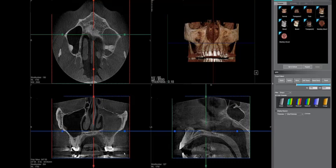But being able to send those volumes to that ENT office, or have a referral page that you print that has the volume on, just a slice printed on it, where they can see what's been identified at a glance and be like, oh yeah, this dentist is onto something. I should probably take a closer look at this and pay attention to it.